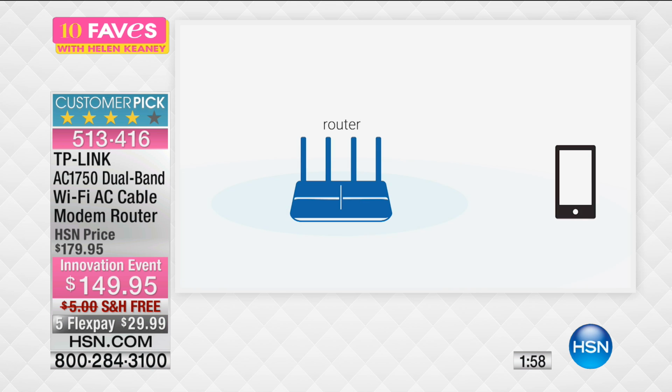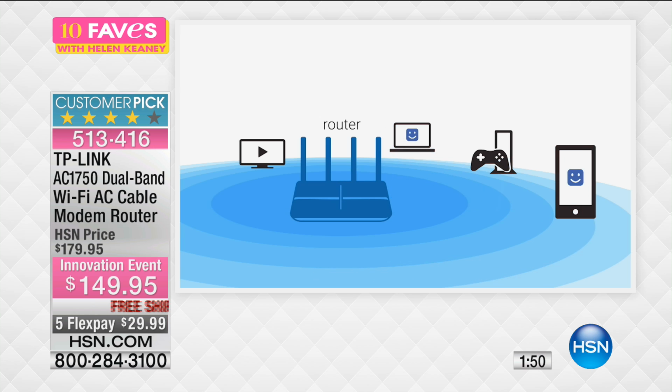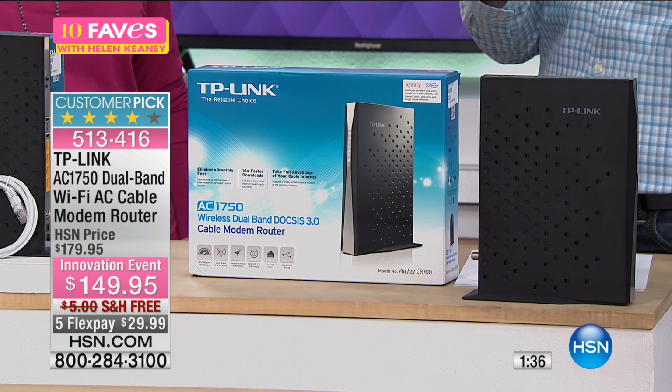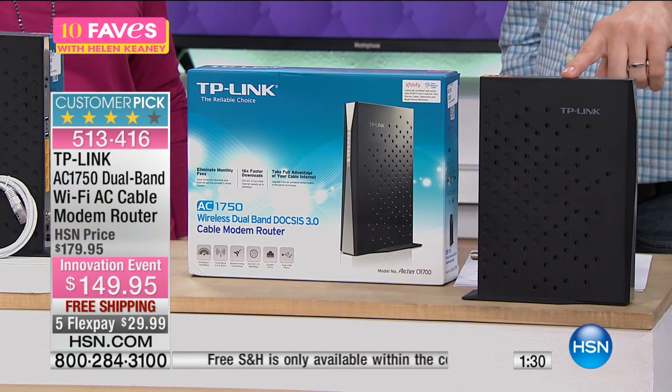Traditional routers send out the Wi-Fi in a circle. If you're within that circle, you have Wi-Fi. If you walk out of it, you lose it. Here with the TP-LINK, when you walk within that circle, it actually notices the different devices and sends a beam to it. It's called beamforming technology. So now, Helen, when I get off the couch and I'm connected on my tablet, I walk to the back of the house or upstairs to downstairs, it actually follows me around the house and sends a stronger signal to it, all because of the brand new latest technology inside.